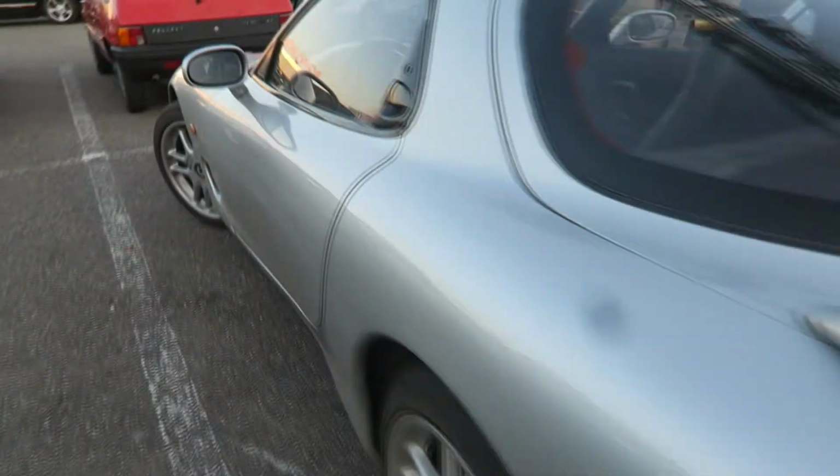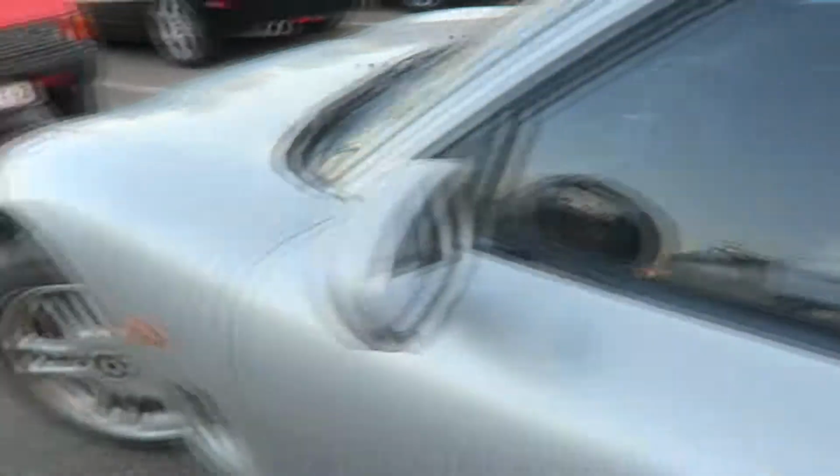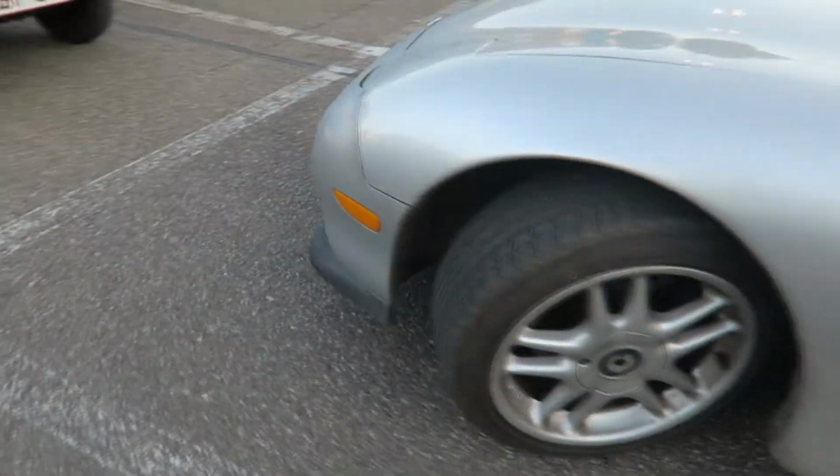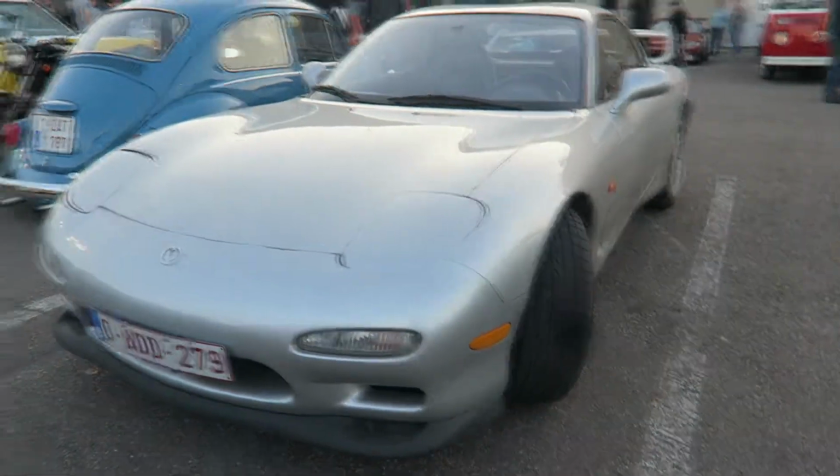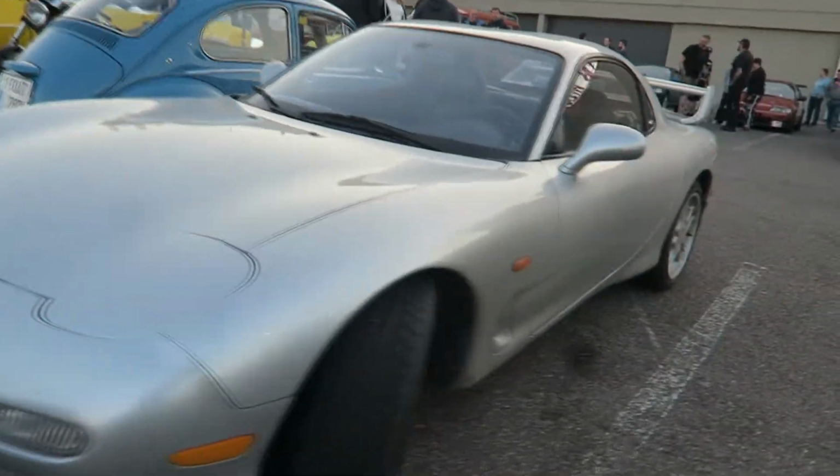Sick FD. Completely stock, I reckon. It looks so good. This is literally my dream car. One of my dream cars, I guess.